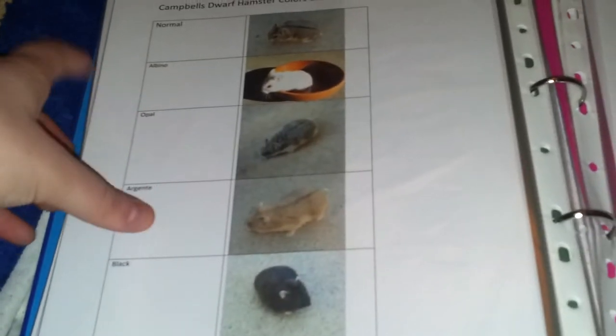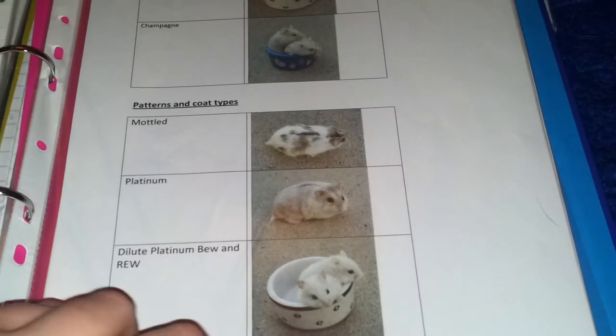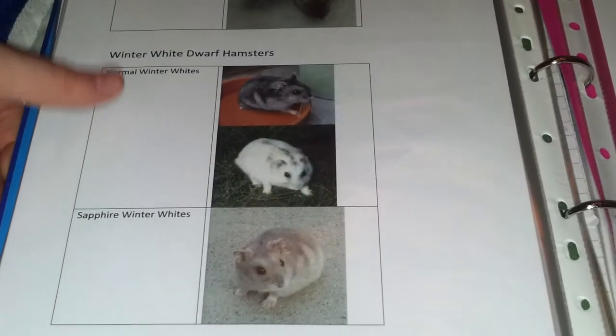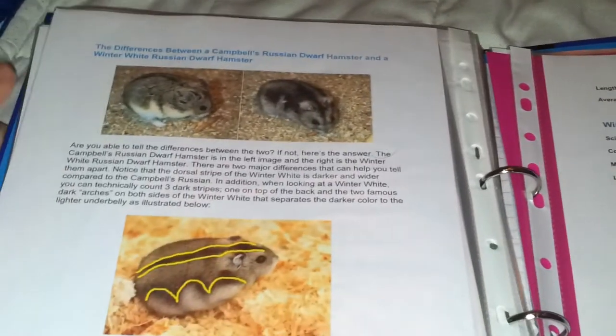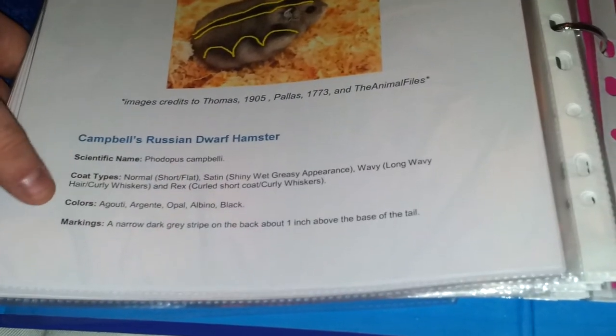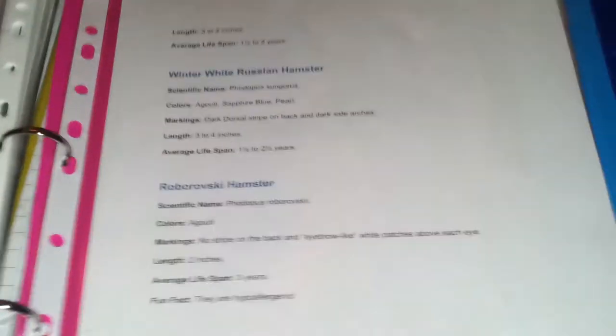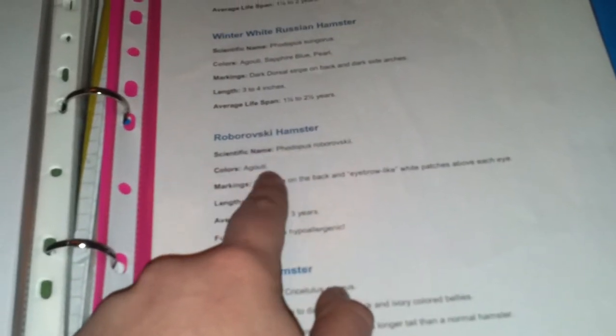This isn't very good because I actually put this together myself. So it's not the best, but you know. And then we have the patterns and coat types for the Campbells as well. And then we have the winter white colours. And then I just have some information on how to tell the difference between a Campbell and a winter white. And then we have a little bit more information at the bottom about the different types of hamsters, things like the lifespan and the length they should grow to. And it also states what their colours are as well.